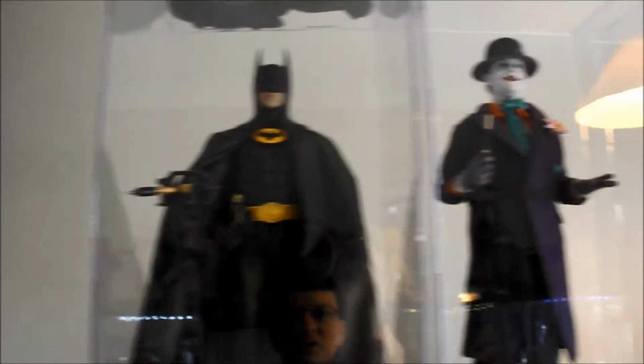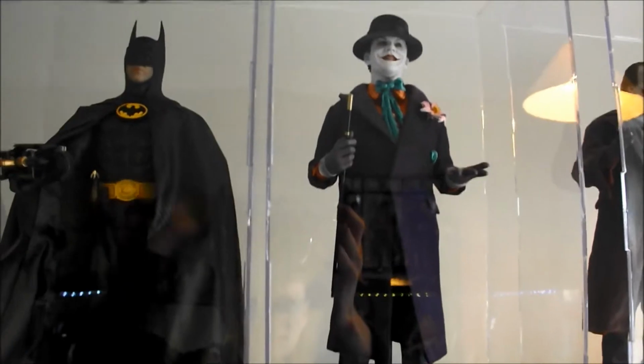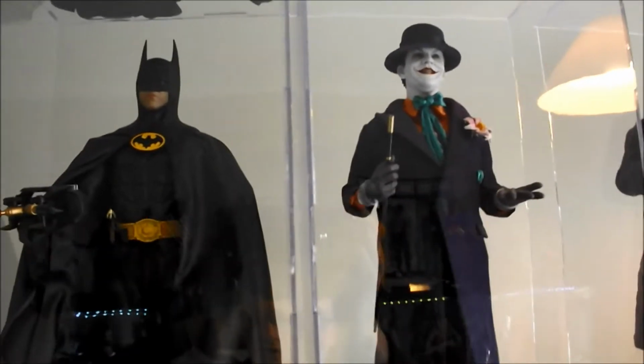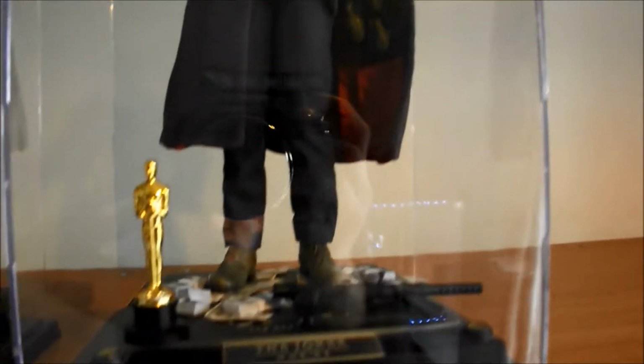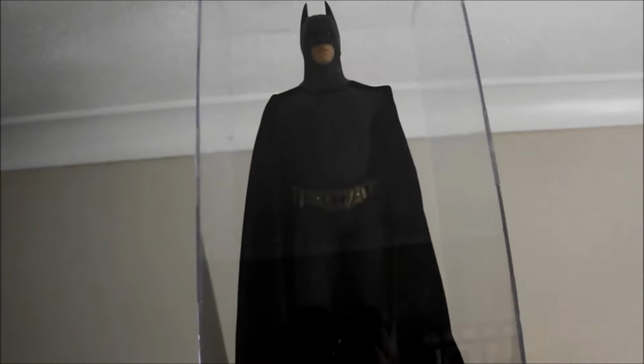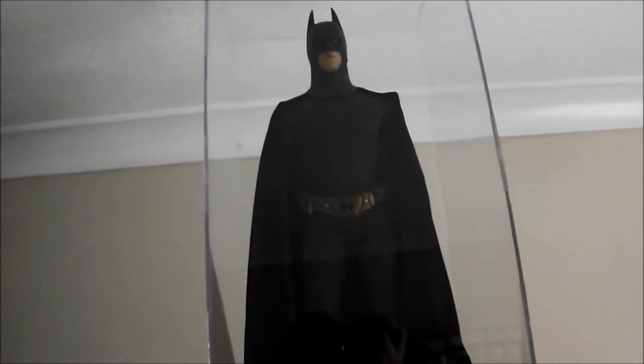Then just Batman 89 figures, really nice figures, DX line. First DX, DX01. I like all you Hot Toys aficionados know what you're looking at. Batman Begins, Toy Fair exclusive. Really nice figure. I think that's my favourite suit actually, from the Nolan films, the Batman Begins suit.